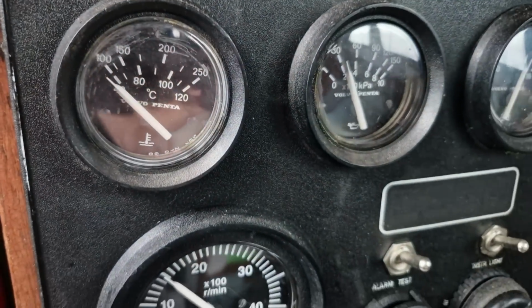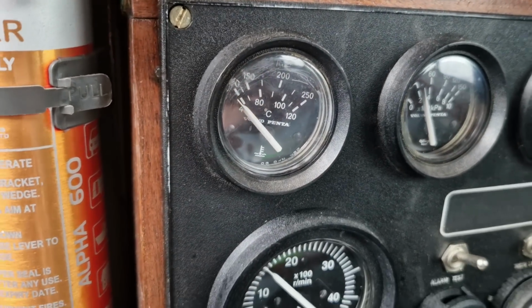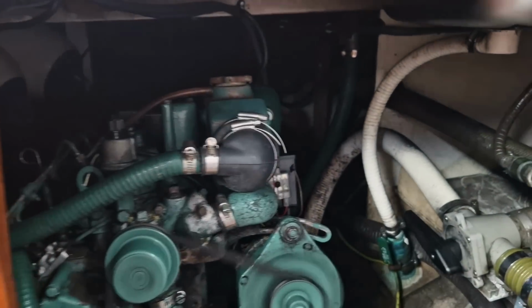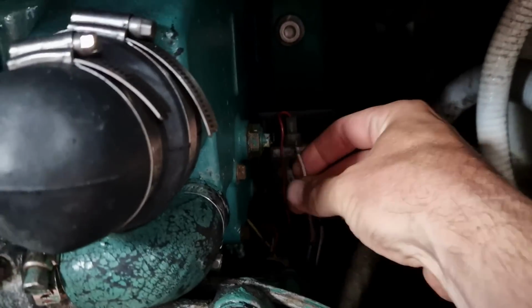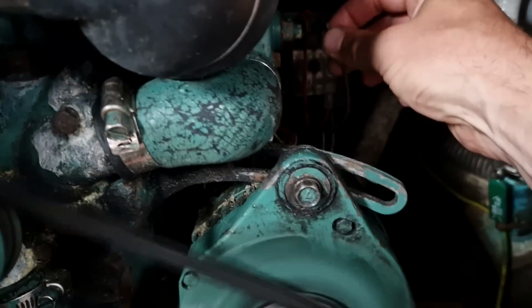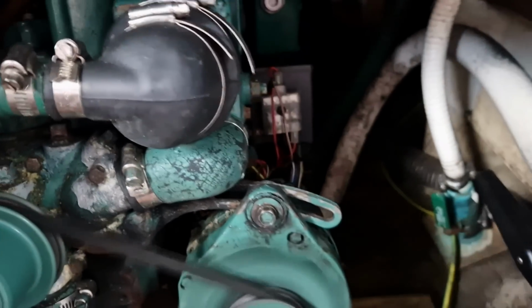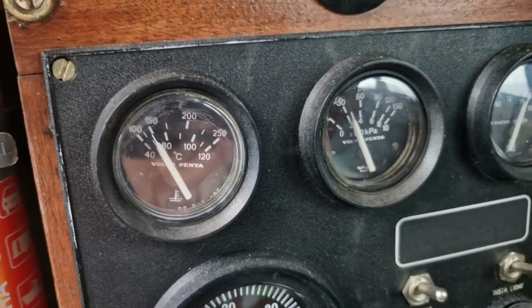About that, that looks quite low to me. It was reading about 80 a little while ago, now it's 75. Let's have a look. That's better. It's a bit low vibration at the minute, so the engine is moving a little bit more than normal.